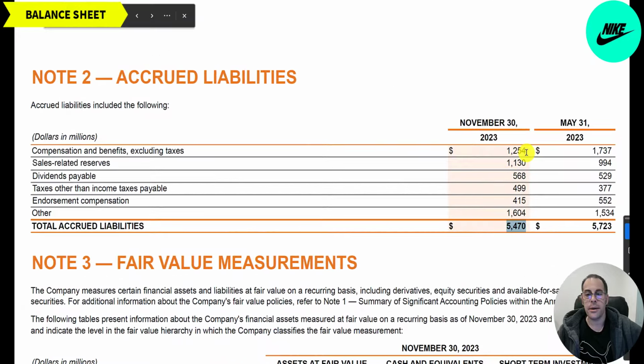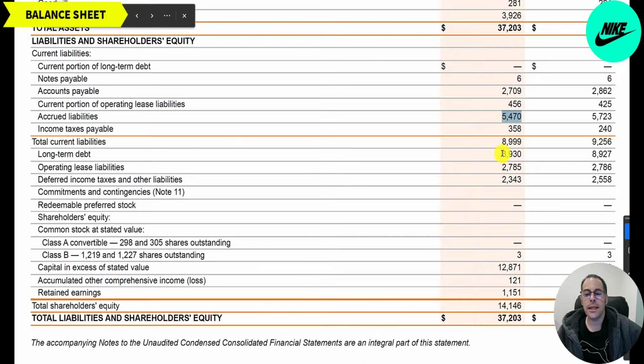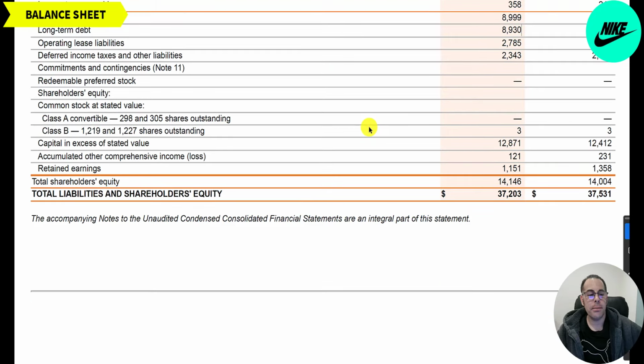Here's a breakdown. $1.3 billion in compensation benefits. That's payroll. $1.1 billion in sales-related reserves. So they have to give commissions to their salespeople. Dividends payable, $568 million. Taxes, $500 million. Endorsement compensation, how much they pay athletes, $400 million. And their biggest liability is debt, $8.9 billion. Assets minus liabilities equals equity, $14 billion of equity.